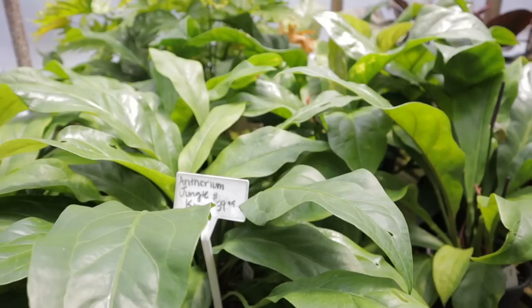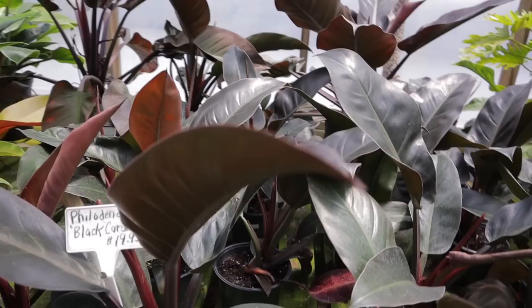Okay, let's get back to the plants. Look at this, philodendron black cardinal, $19.95. So beautiful.